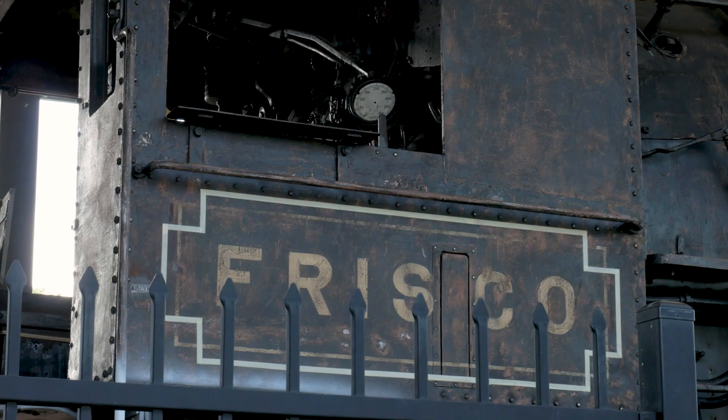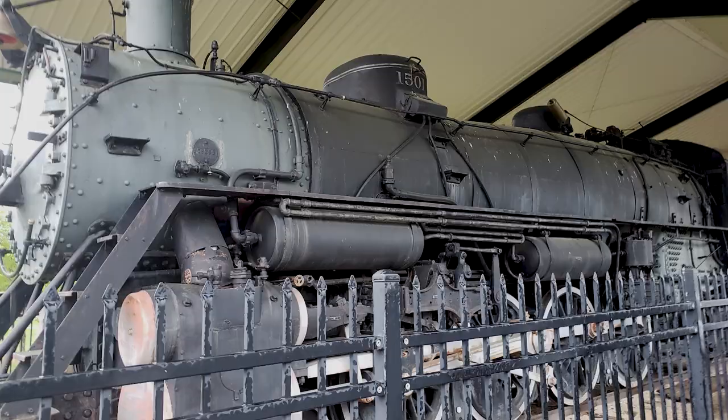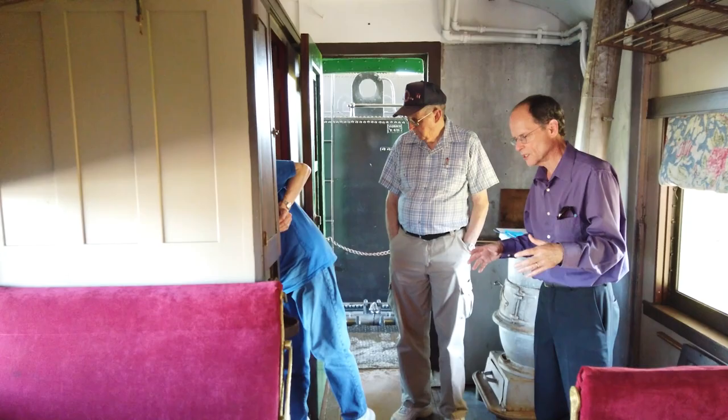So we came over here, and I knew what the engine was like. You know, you could see it from outside the fence, but you couldn't see in the passenger car. So we had the passenger car, and it was pretty rough. We used to give tours. The city had done that for a number of years. We had scout groups and other organizations that would from time to time ask to do tours, and we would do tours. But it got to the point where the train, particularly the passenger car, deteriorated so badly in terms of being safe that we weren't able to do that anymore.